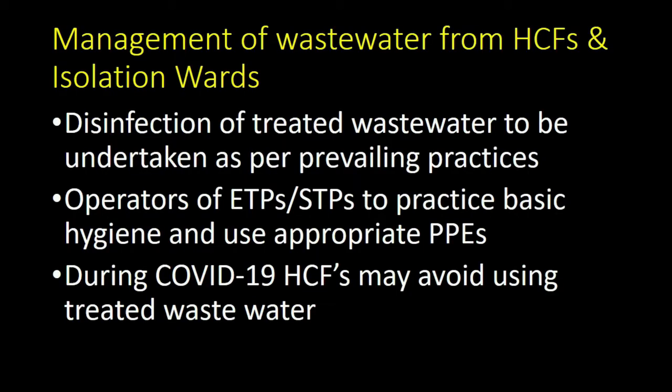Management of wastewater from healthcare facilities and isolation wards. Disinfection of treated wastewater to be undertaken as per prevailing practices. Operators of ETPs or STPs to practice basic hygiene and use appropriate PPEs. During COVID-19, HCFs may avoid using treated wastewater.